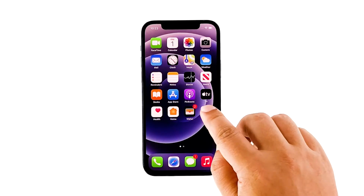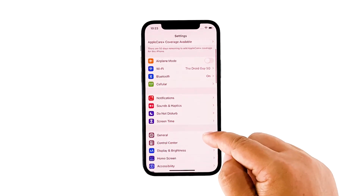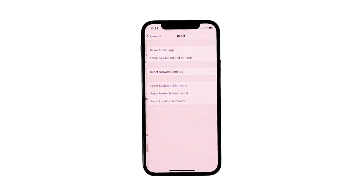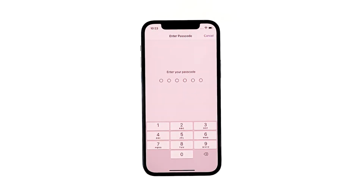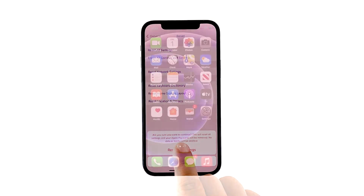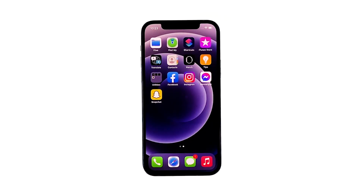From the home screen, tap Settings. Find and tap General. Scroll down to the bottom of the screen, and then touch Reset. Touch Reset all settings. If prompted, enter your security lock. Tap Reset all settings at the bottom of the screen, and then tap Reset all settings again to confirm. Your iPhone will reboot after this. Once it has finished rebooting, try to see if the audio is now working properly.